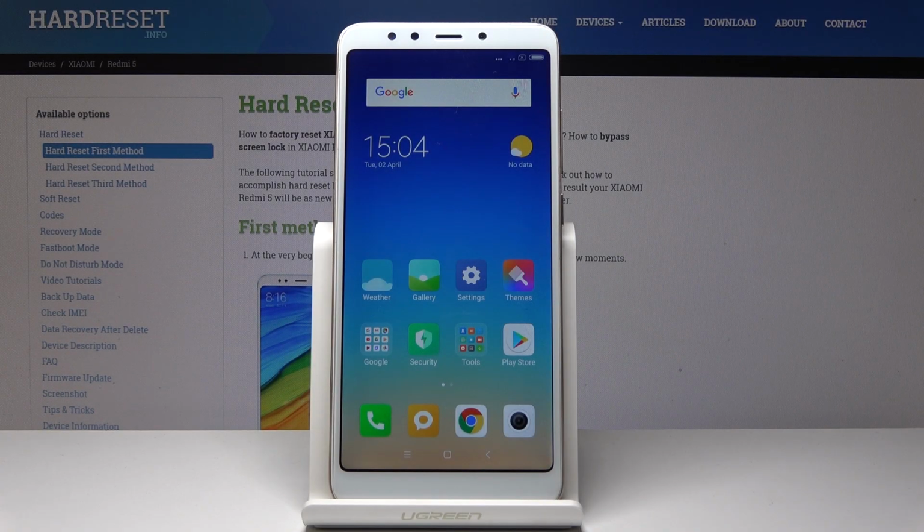Here I've got XIAOMI Redmi 5 and let me show you how to find IMEI number on the following device. So we will go through two methods. Let's start with the quicker one.